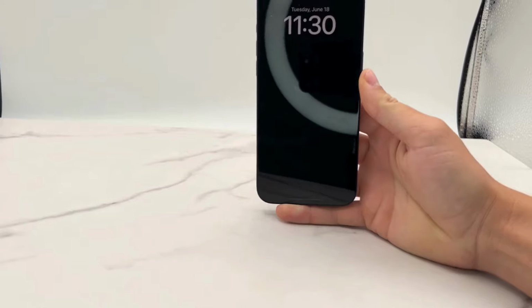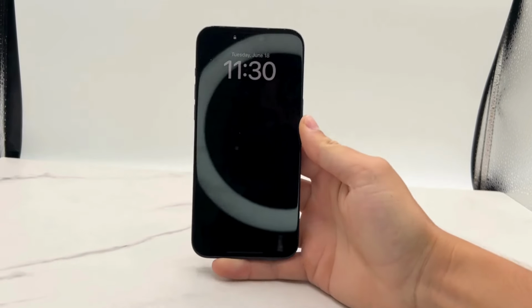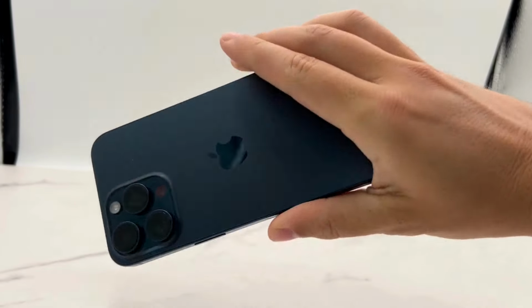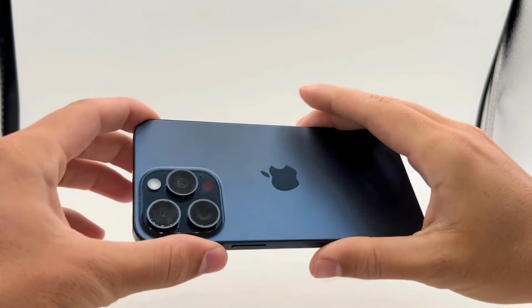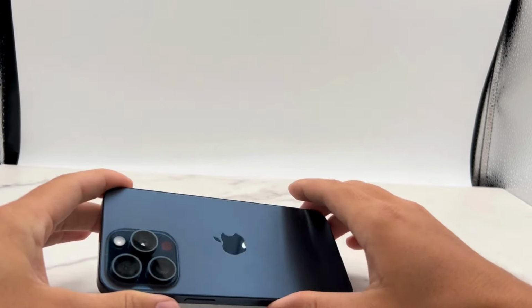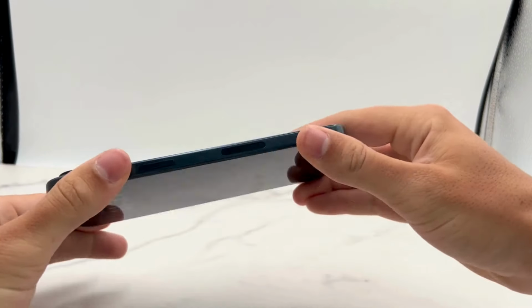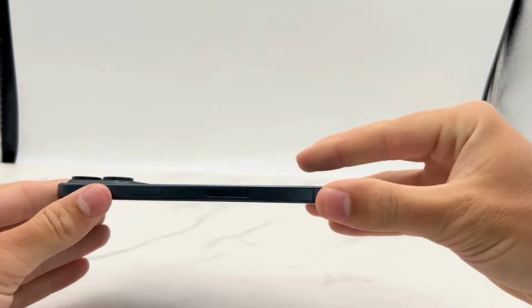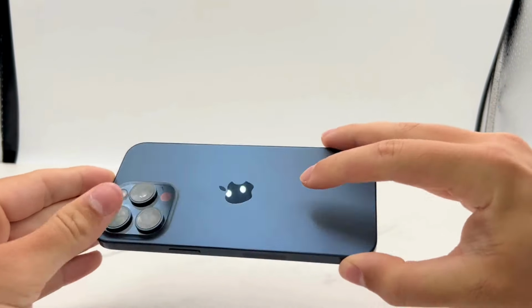The display is bright, crisp, and the higher refresh rate makes everything from scrolling to gaming feel smoother. The thinner bezels also add to the immersive experience. Battery life has been solid, easily lasting a full day of heavy use, which includes streaming, gaming, and photography. The addition of USB-C charging is a welcome change, making it easier to use the same cables for multiple devices.